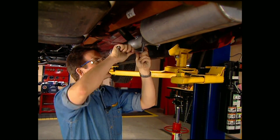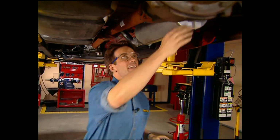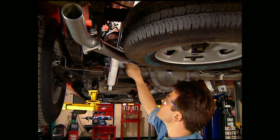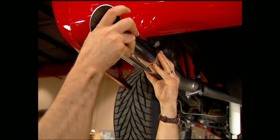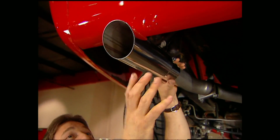At this point, the system is basically in place, so it's a good idea to double check everything for clearance. Now don't be surprised if you have to use some wire ties to hold down brake lines or vent hoses, but once everything checks out, go ahead and tighten down all your clamps. With the tailpipe in place, you can go ahead and slide on your tip. And make sure you've left at least 3 inches of extra length so you've got some adjustment.